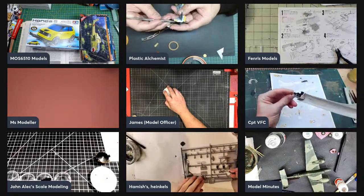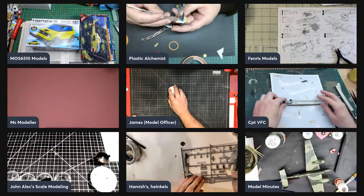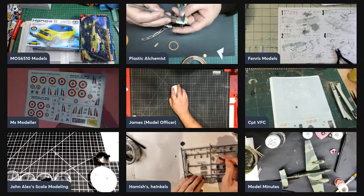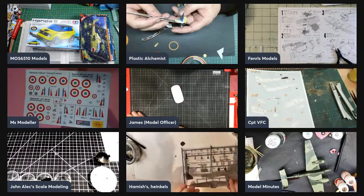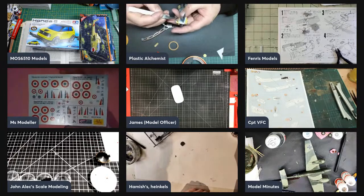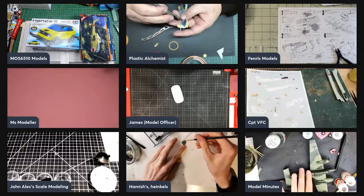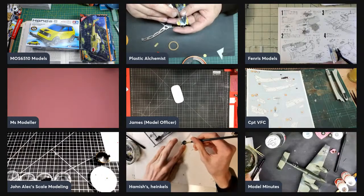We're joined also by Model Minutes Matt. Hello, Matt. How are you? Hello, everyone. Wonderful to be here. All right on the whole. How is everyone else? Yeah, I'm all right. What's that on your bench? I'm still working on the Hobby Boss BF110 in 1/72nd scale. Now that isn't a bad kit, though, is it? It's all right. I tried my wet blending technique, so this is all brush painted and wet blended. Oh, he's gone back to the hairy stick. We knew he would, didn't we, ladies and gentlemen?